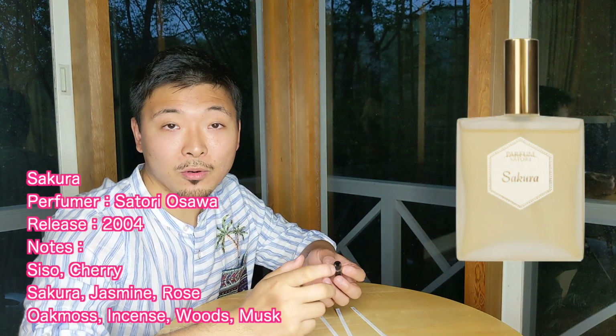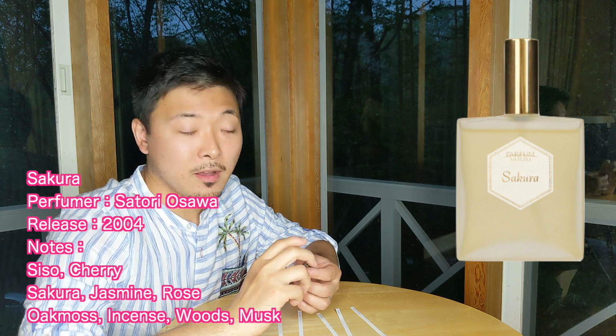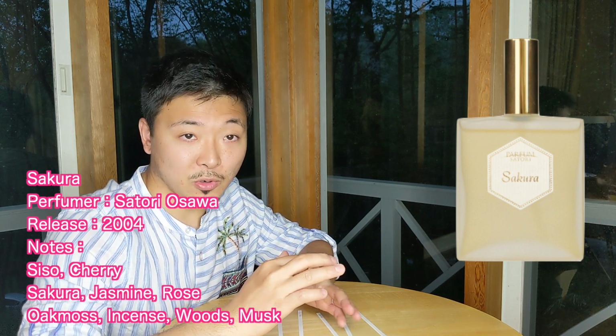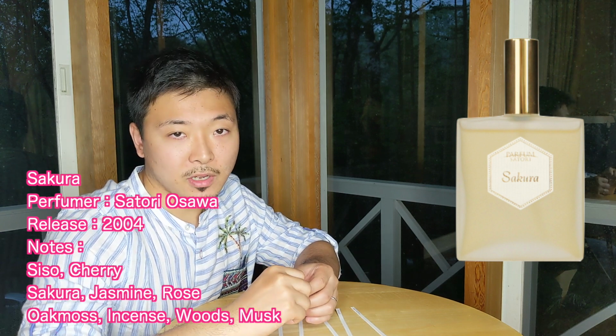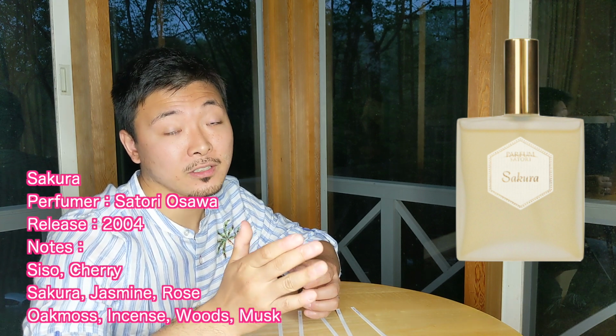Okay, so next I would like to go with Sakura. Sakura was released in 2004, one of the earliest releases in her lineup. Some of the notes are shiso, cherry, sakura, jasmine, rose, oak moss, incense woods, and musk. Sakura means cherry blossom in Japanese, and the write-up says that she has captured the fresh sakura flowers as well as the art of the flowers dispersing.